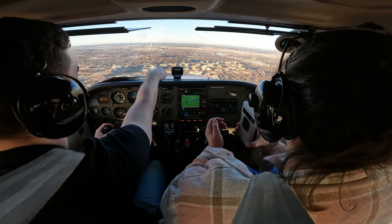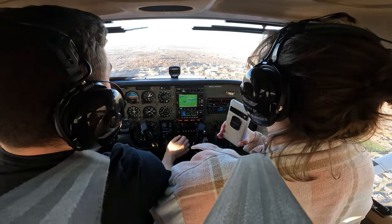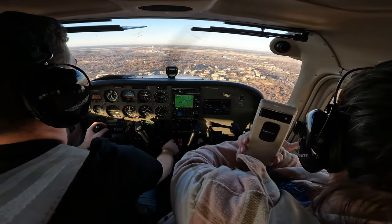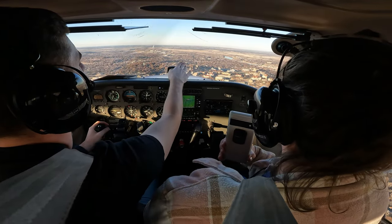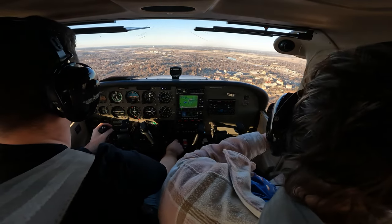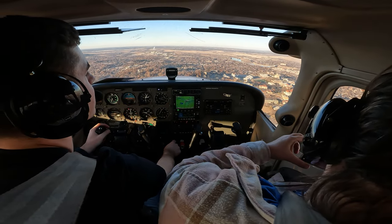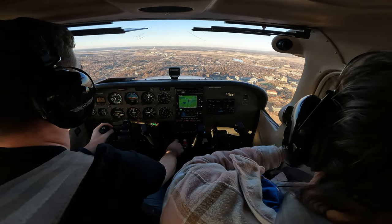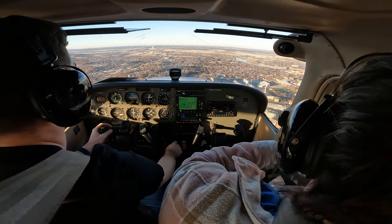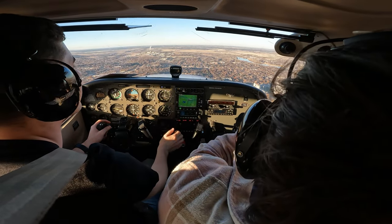See Memorial Stadium right there? Oh, sure. Kind of hard for me to see it. It'll come out on your left here in a little bit. Lawrence. Oh, there it is. Yeah, the downtown's over there.